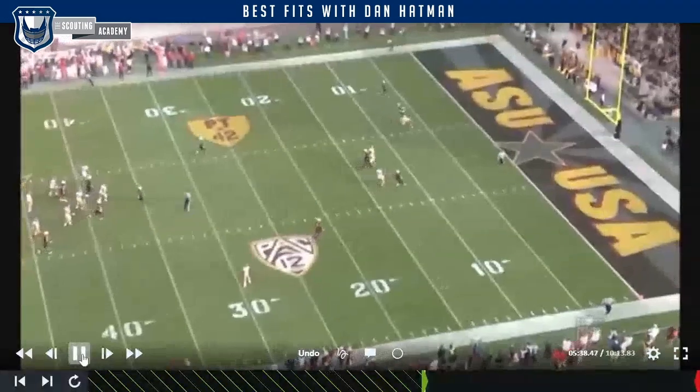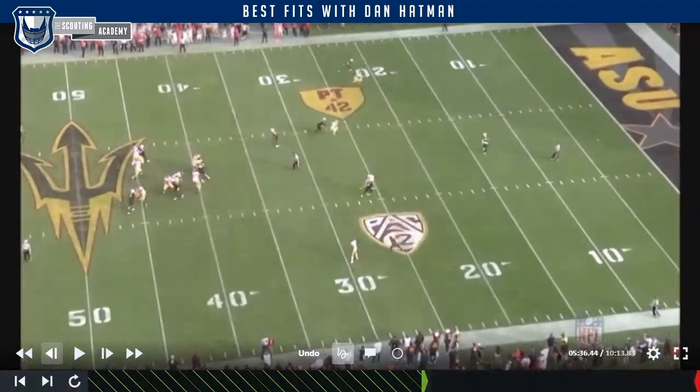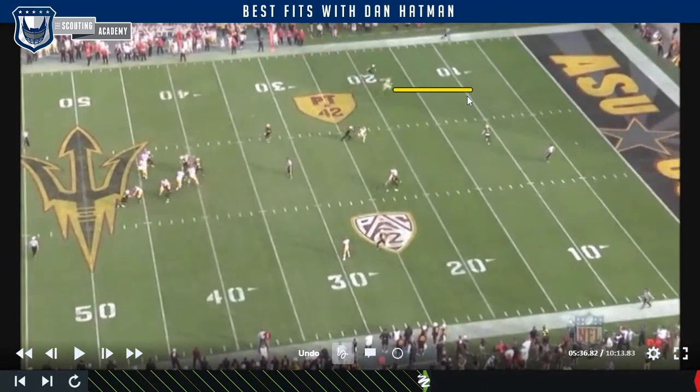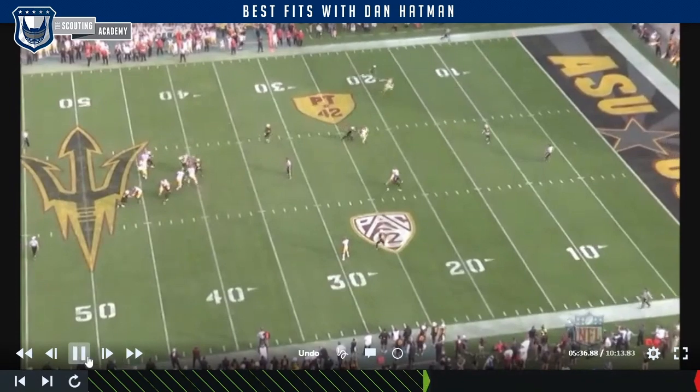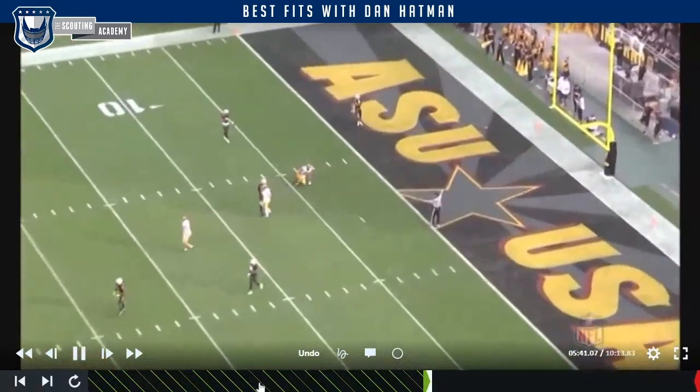Great job. And then look at him adjust to this ball. So he was taking this on more of a skinny path to split the safety. Quarterback threw it more in here to the hash. So he's got to try to bend this thing in and find this ball. He doesn't end up securing the catch, but good tracking and ability down the move.